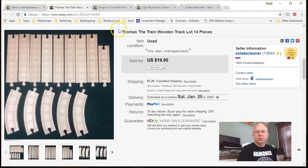Thomas the Train wooden track, 14 pieces, and I paid a quarter for these. I actually paid $1 for this little box that had parts in it, and I broke it up into different things. There were these, and the tracks, and two cars that went to it. I sold those before, so they're gone. These were listed August 29th, sold January 7th, and I got $14 plus shipping for the wooden track.